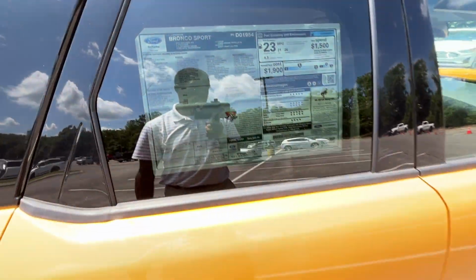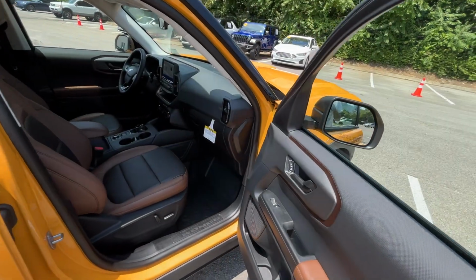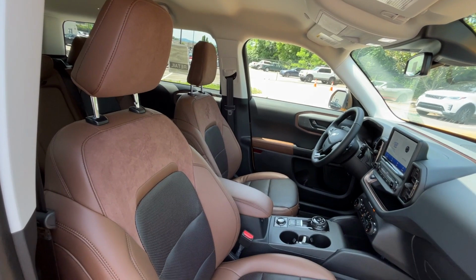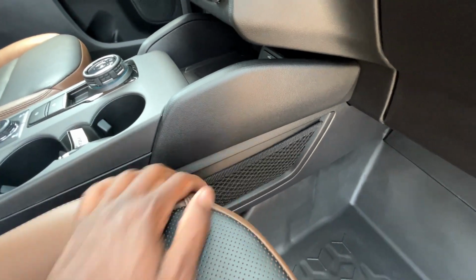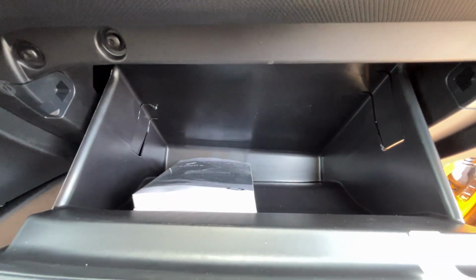And this one, of course, this engine's not as fuel efficient as the 1.5 EcoBoost that's offered, but we'll see if it's worth it for the extra power. But front passenger seat, you get power, but no lumbar support here. No big deal, but netted pocket on the side, glove compartment, owner's manuals. I like the size of it.